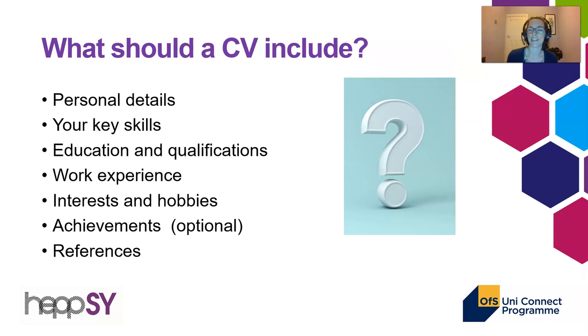So what should a CV include? I'm going to talk through each of these different sections. Some things are essential, some things might be optional, but an employer would expect to see those personal details on your CV to make sure they can get in contact with you, hopefully to offer you an interview, your key skills and evidence of those, what education and qualifications you've done previously and are doing now, any work experience you've been involved with, what interests and hobbies you have, any achievements linked with those.